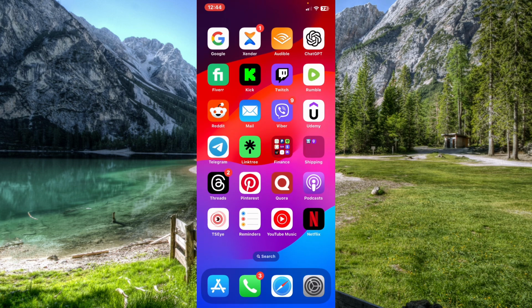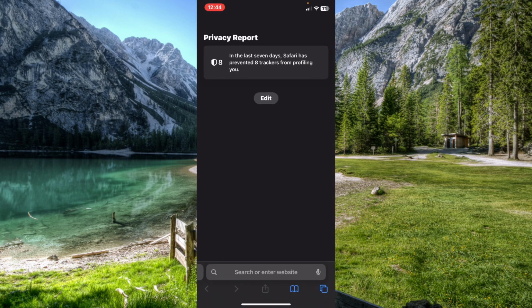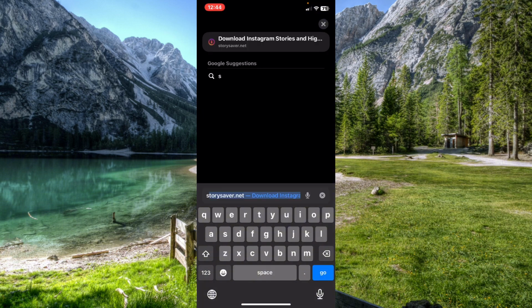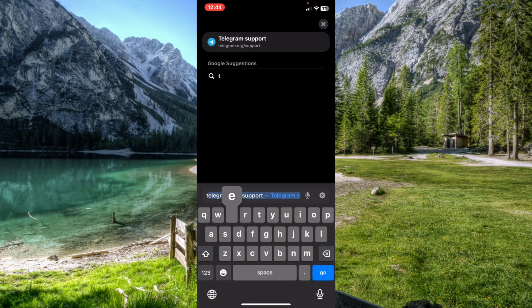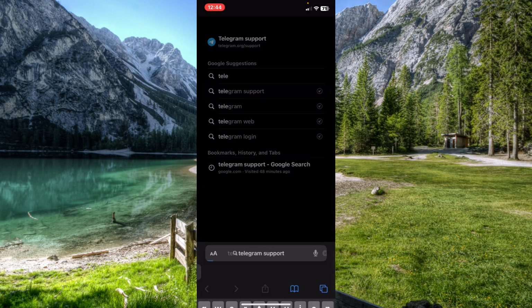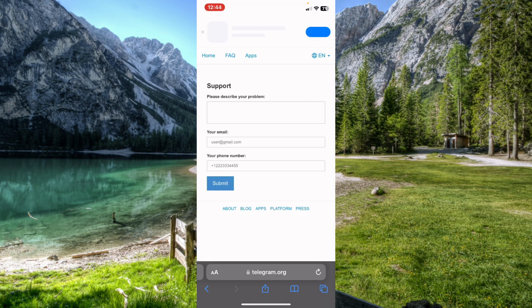What you need to do is click on Google browser or any browser and search for Telegram support. Click on Telegram support on the first link, and from here describe your problem to them and your email.